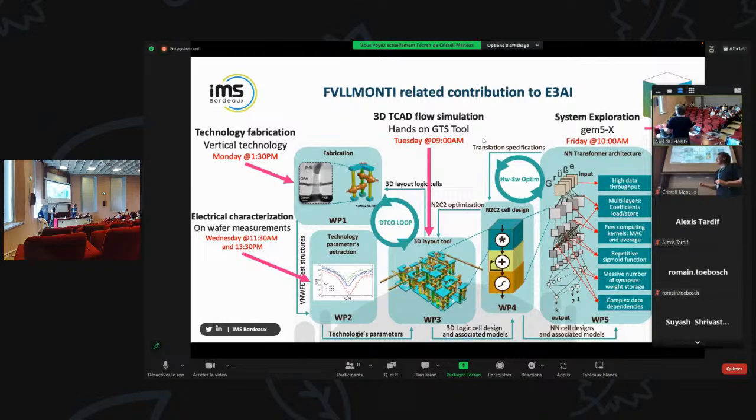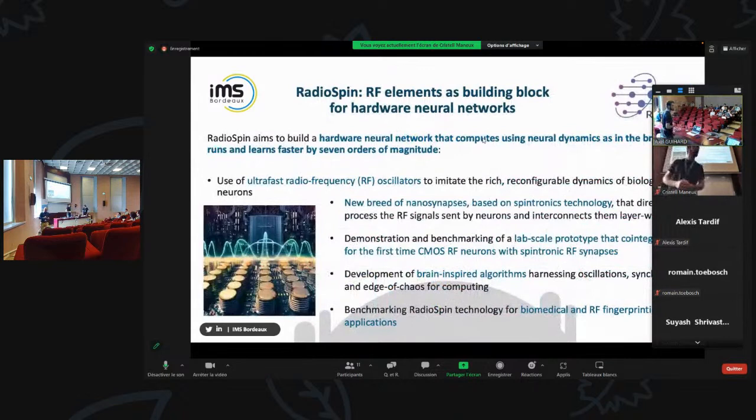What about the rest? Hi everyone. I'm Adrien Vincent, and I'm involved in the Radio Spin project that I will briefly describe here. As it has radio in its name, it's related to radio frequency systems, and the idea is to see emerging nano devices that are radio frequency elements as building blocks for a new generation of hardware neural networks that would be able to use those nano devices at the same time as nano neurons and also as nano synapses, which are the two main core elements of a neural network.